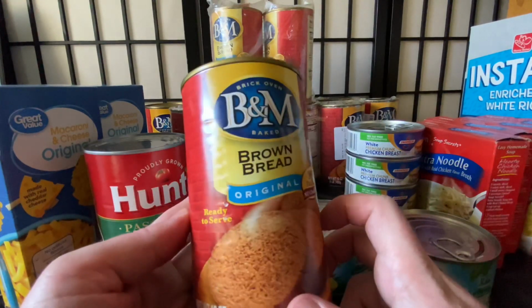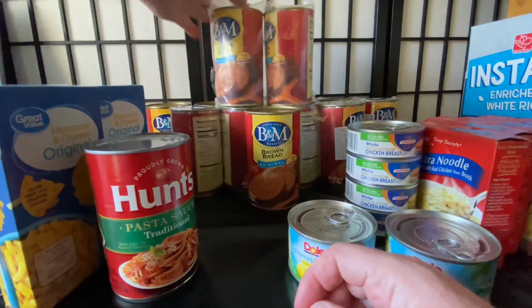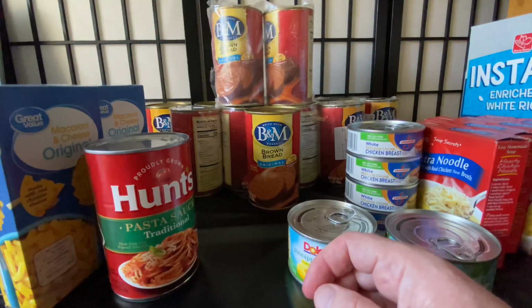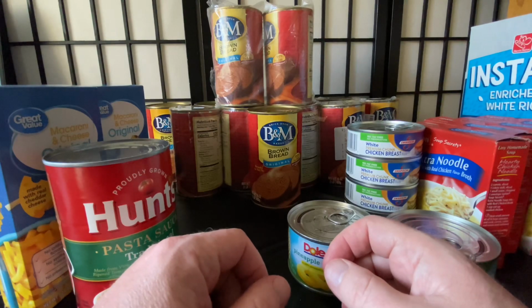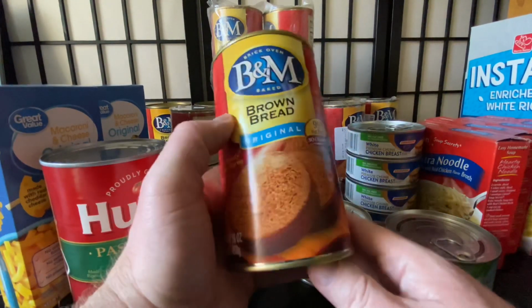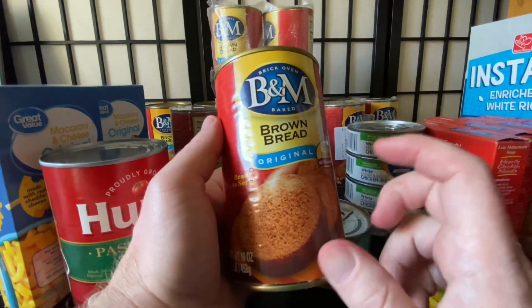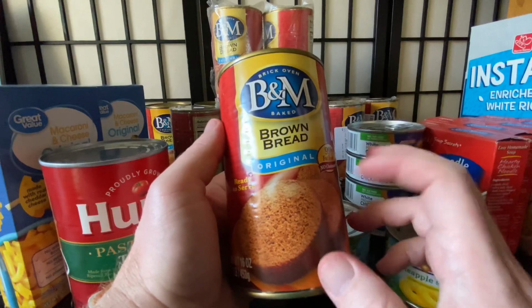Get this brown bread. I personally like the one without raisins a little bit better, but they make ones with raisins too. It stays shelf stable for a very long time. So you need to know it does have a different texture and consistency than what the picture might make you think. It cuts like a piece of bread.